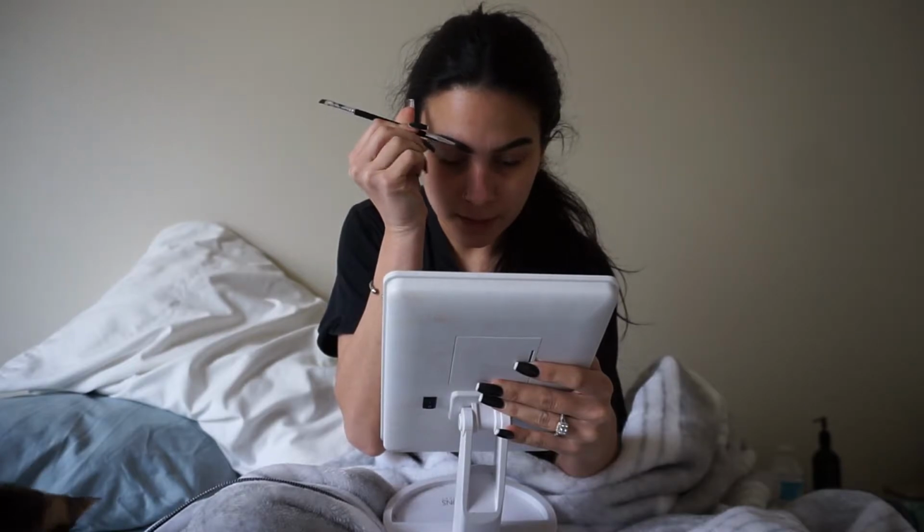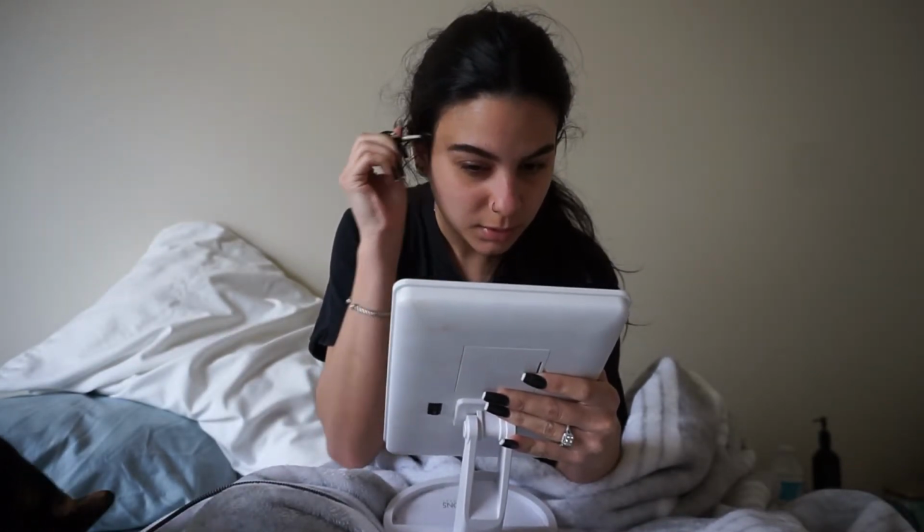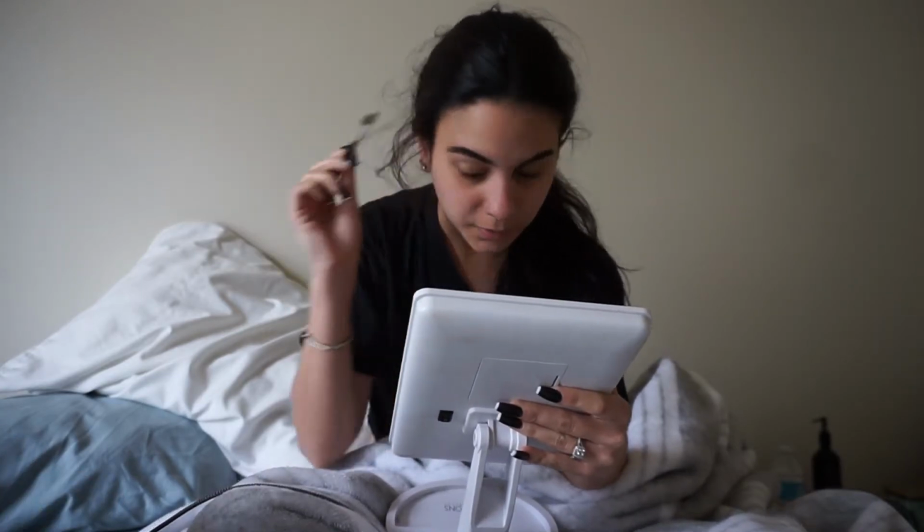I've got my tools. I got some scissors, I've got tweezers, and I've got the little shaver thing that everyone's using. Me casually struggling with my cat. Seriously. This is like so annoying all the time. Brush them up and cut the hairs that are like way too long. You know what I'm saying?